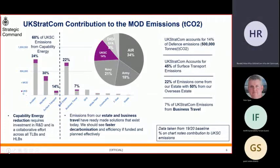So where does UK StratCom sit in terms of emissions, and what's the scale of our problem that we're looking to address in terms of climate change and sustainability? We are 14% of the total MOD emissions, and our estate accounts for 22% of the total MOD estate. By coincidence, within UK StratCom itself, the estate also accounts for 22% of the emissions that come as a total from the UK StratCom element, and 50% of this is actually from the overseas estate.